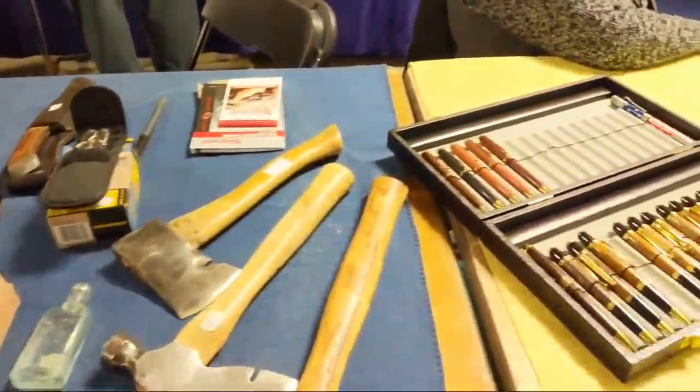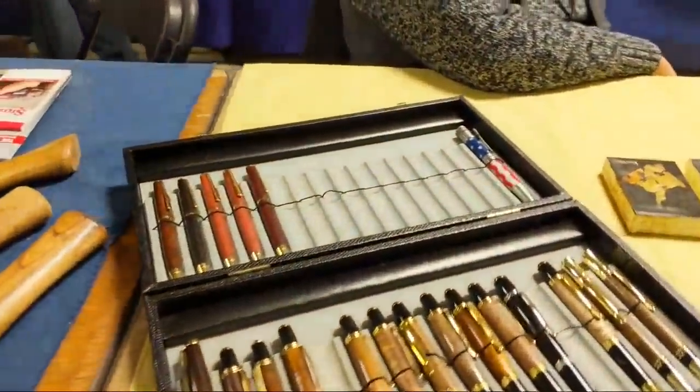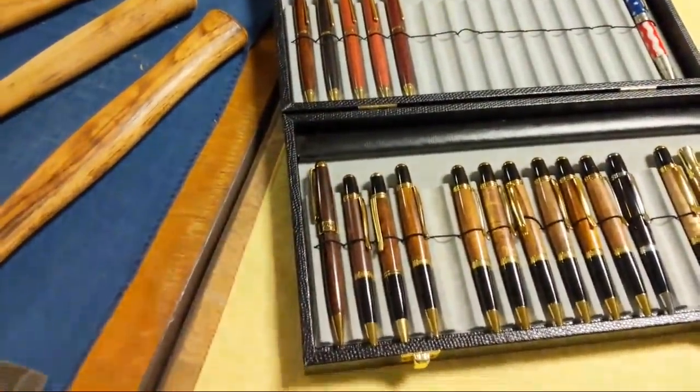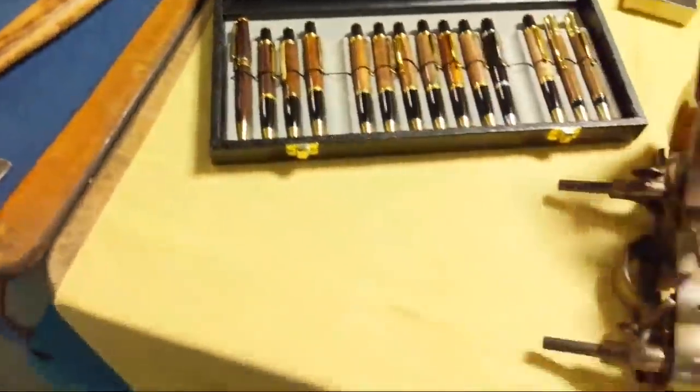Some gorgeous pins. He enjoys wood turning. That's a hobby that'll consume.